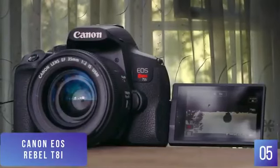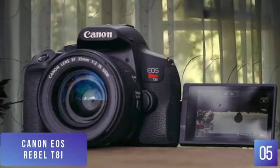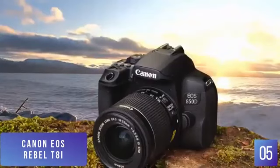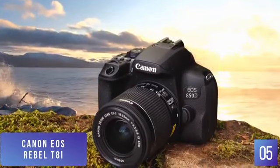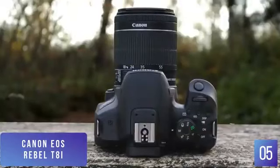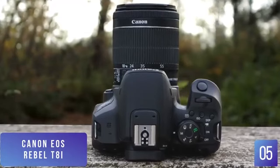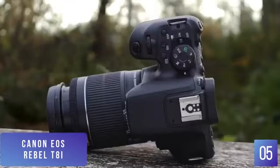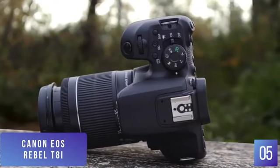Compared to its predecessor, on the inside, while the sensor resolution and sensitivity range are unchanged, a faster image processor allows a modest increase in burst performance. It's now rated at 7 frames per second through the viewfinder, or 7.5 FPS in live view mode, up from 6 FPS in the T7i. Canon has also added support for 4K movie capture, although this comes with several limitations, including a significant focal length crop, contrast detection autofocus, and a fixed 24 FPS frame rate.